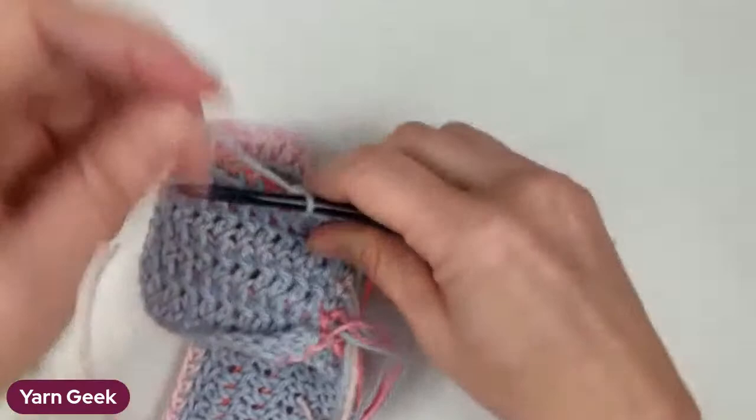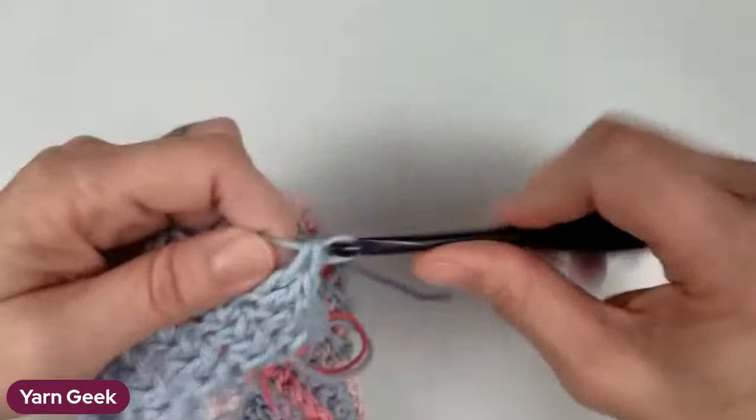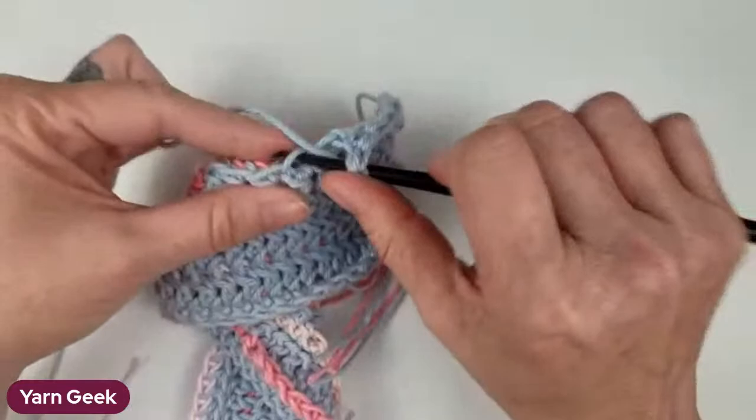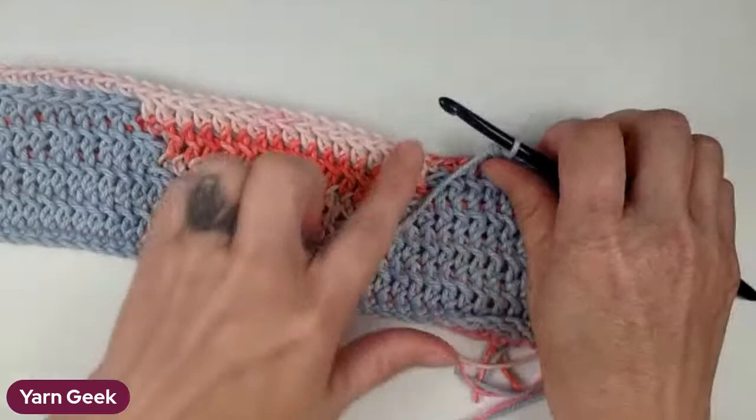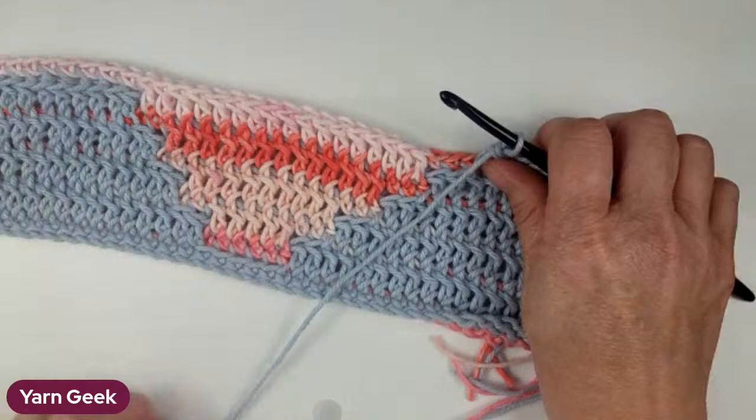1, 2, 3, 4, 5, 6, 7, 8. Okay, so now we have the 8 double crochets, and we're going to single crochet into the back loop only of the next 21 double crochets.